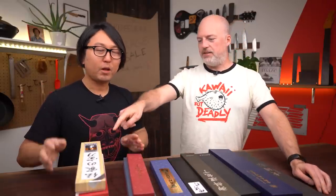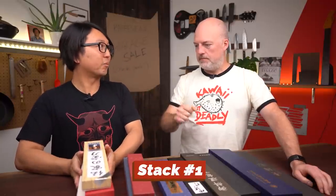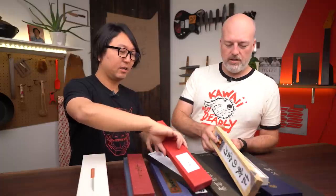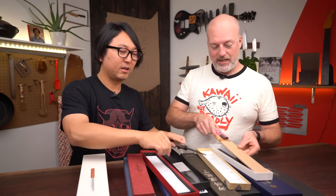What's this stack? Let's start from this stack of knives right here. As I said, Garage Sale is all about really super cool, unique, one of a kind knives. Some people are familiar. I know this box. I've seen this face. This must be a Fujiwara. Hey, look at that. That's a really pink handle Fujiwara.